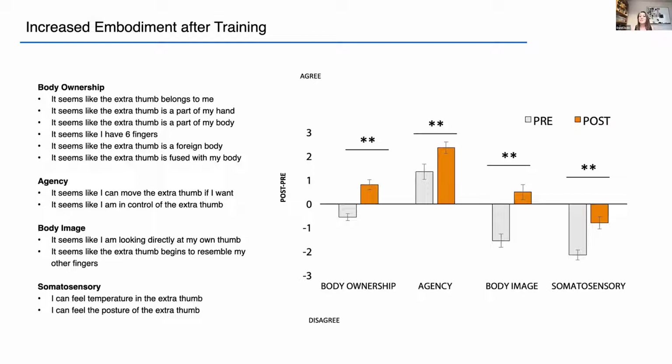So as a designer, I find the shift to positive of the visual-based statements very interesting. Questions like, it seems like I'm looking directly at my own finger. So starting off around disagree and ending up around slightly agree, which links back to my previous slides about Kelly.